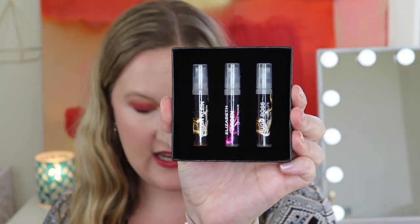But yeah, I think we talked about all the details. Now let's get this little box open and see what's inside. Right when I open it, there's a card that says Secret Scent Box, Hello Beautiful, for her. And then there are little info cards on each of the scents. And here are the 3 fragrances I received.